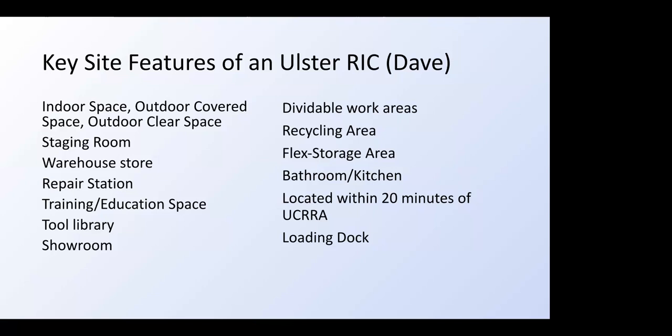And the flex storage area is about saying, one day I'm doing a kitchen remodel, the next day I'm doing a high school, and I need to have space that can adapt and accommodate these different material flows, because that's the way the waste stream works. It's changing every day. Of course, we're going to have a bathroom and kitchen. Almost every building that I've looked at has certainly had a bathroom, and a lot of them have had some kind of employee break room area, the kitchen.